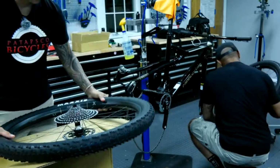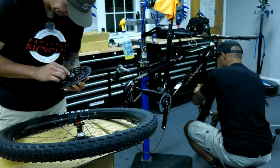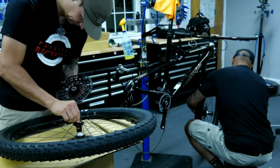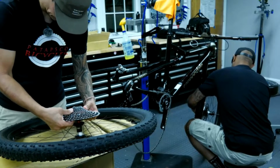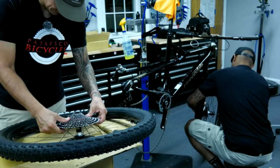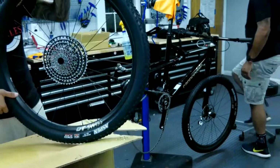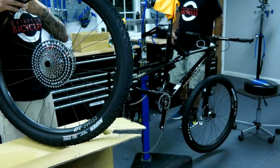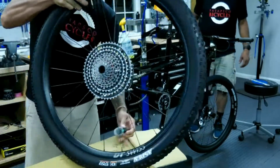Hop check. I think it's all the way in. There was a bolt inside there, wasn't allowing me to slide it all the way on. I feel like the new cassette is heavier than the old stuff though. Really? I think it is heavier. Bro, that thing is light. Do you know how much that cassette costs? $800. Let's do a hub check, guys. Hub check.